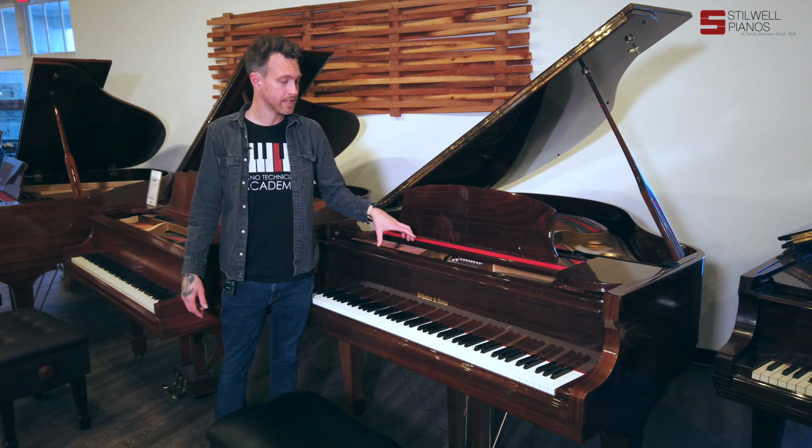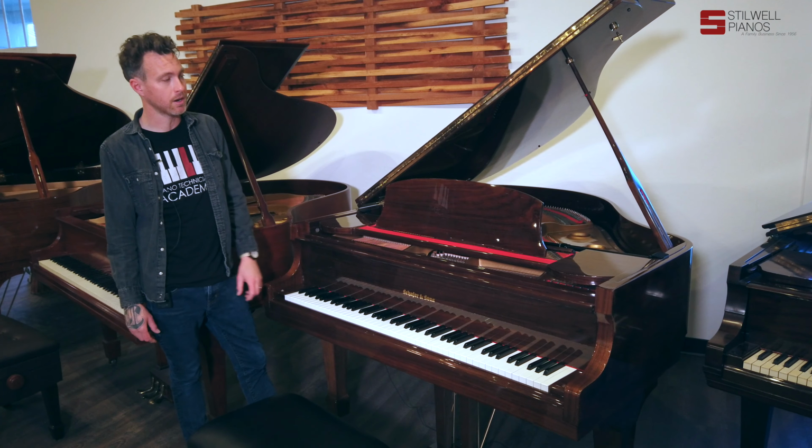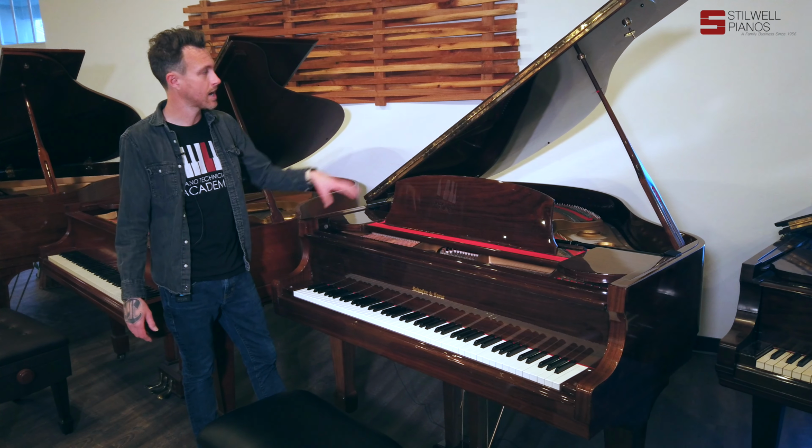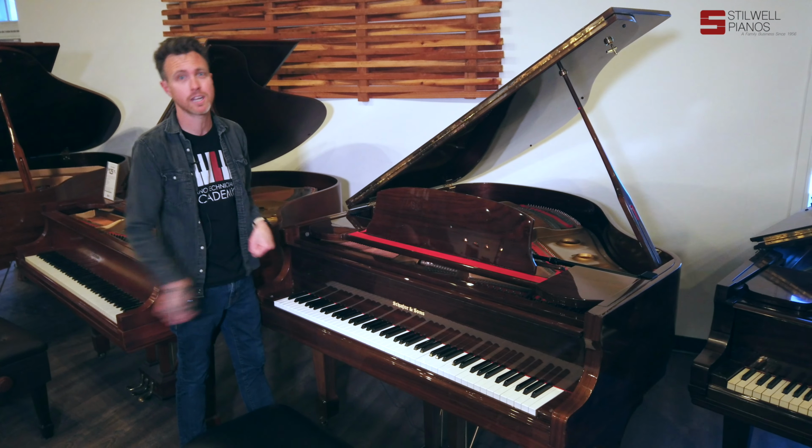But this one is in a really, really pretty, this is actually a mahogany veneer, but they stained it like a walnut color, and it's in high gloss. We polished all the brass, completely buffed the piano with those big car buffers to get all those scratches out.